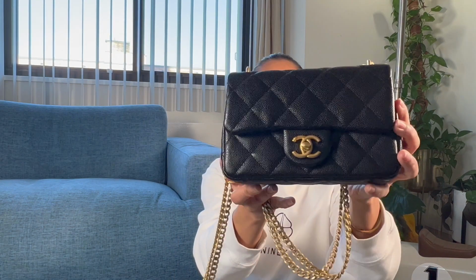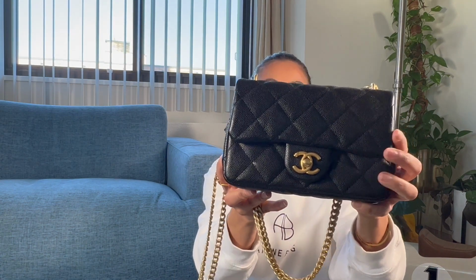these days all the classic line handbags that Chanel is producing have this soft gold hardware, whereas this one, like all their seasonal bags, I feel like has more of a brushed gold hardware, which is what I actually like more about these handbags.